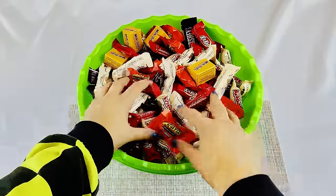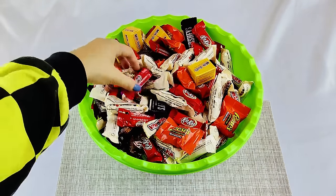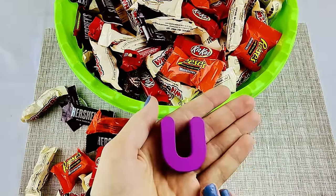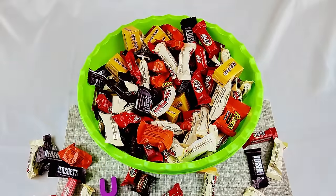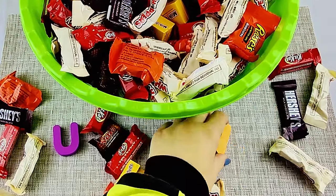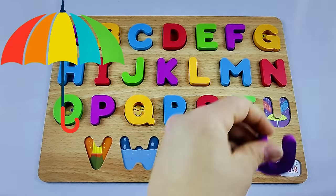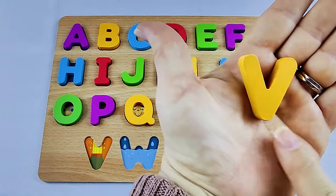Ooh, look at all the candy! There's the letter U! And there's the letter V! They were trying to get a sweet treat! U is for umbrella! V is for volcano.